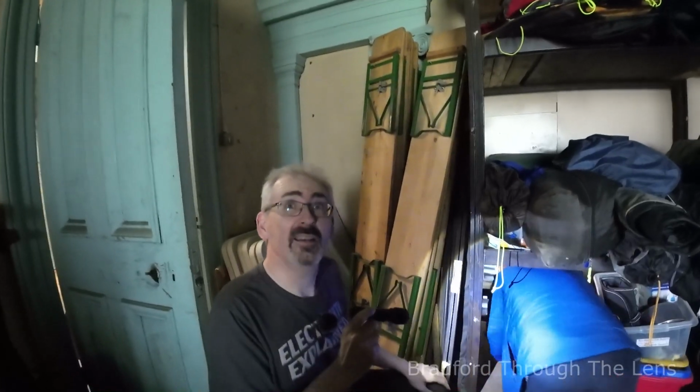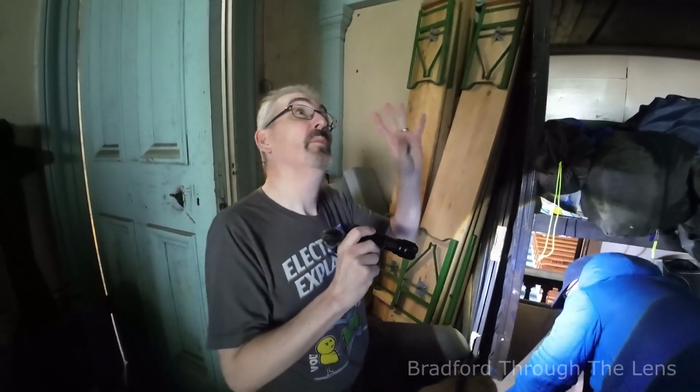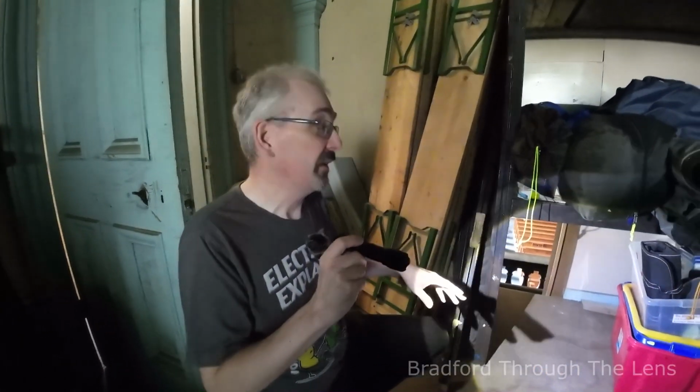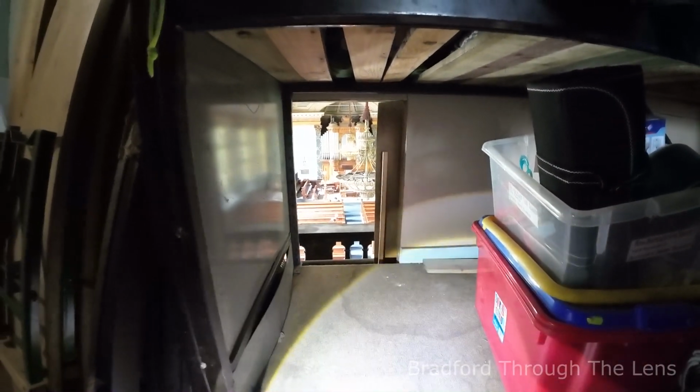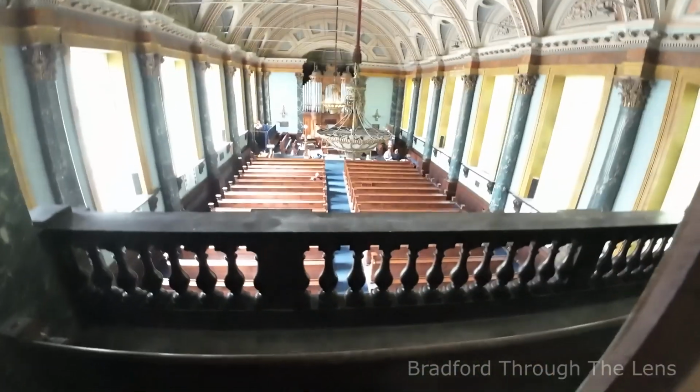So what's this, Andrew? This is the balcony. So this area would be where Titus Salt and his family can view. There you go. I won't attempt squeezing in there, but we've got an idea. I can do it for you if you want. Go on then. There you go.